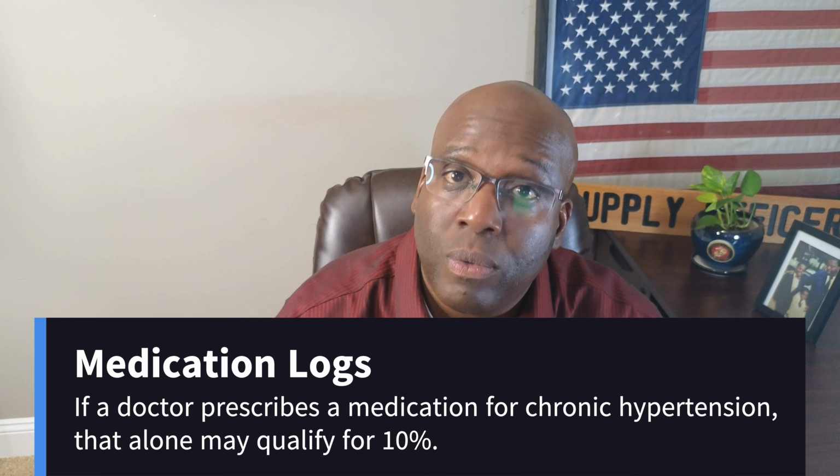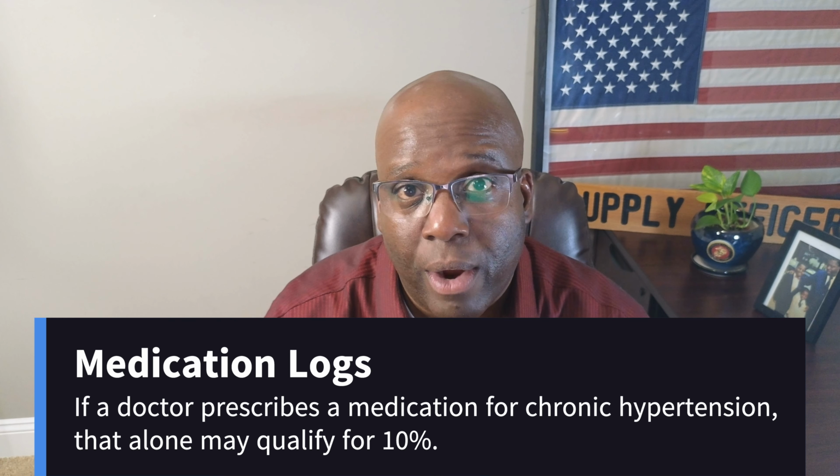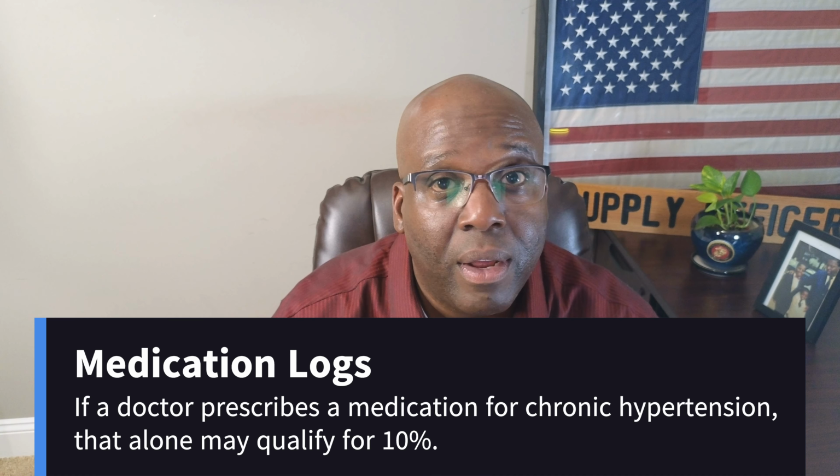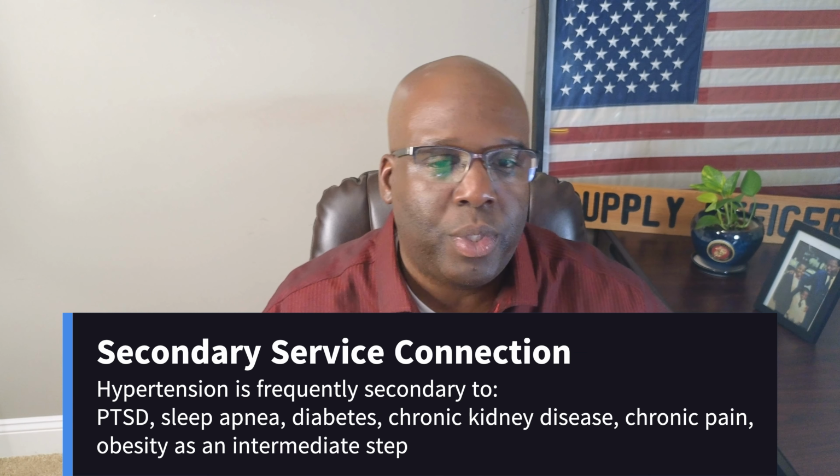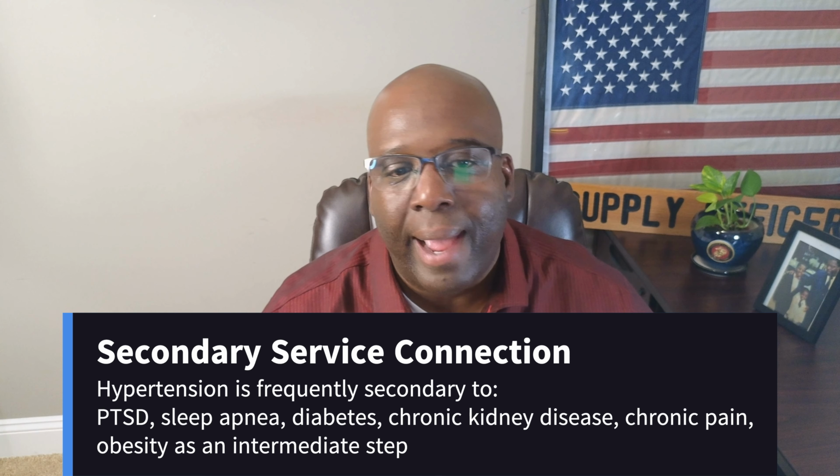Medication logs are also important. If a doctor prescribes a medication for chronic hypertension, that alone may qualify for 10%. Remember, we talked about earlier how if it's there, right, you may be at least able to qualify for 10% if you've got chronic hypertension and if you take medication for it. The secondary service connections, which we talked about earlier, we'll go into a little bit more now.